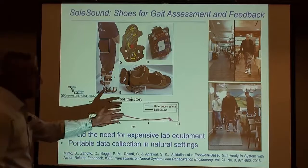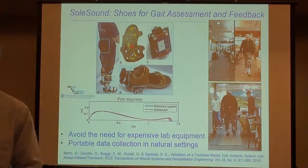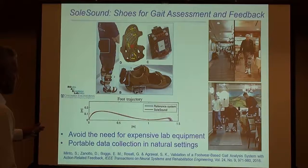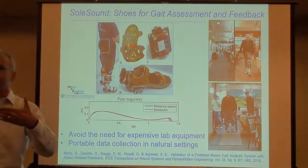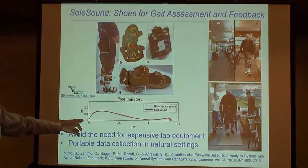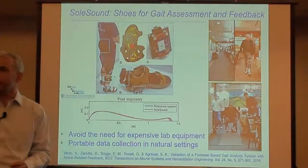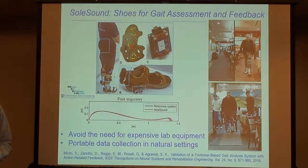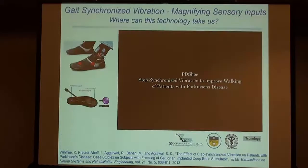In fact, we did a study where we had 150 older people in the metropolitan New York City area, and we collected their gait data. From there, we could come up with their foot trajectory, and we also had video data to create a kind of ground truth to see how well we are doing with the device. If I look at the foot trajectory here, there's almost no difference between the reference motion capture data and what we get from our shoes. There is a paper published on this, though I may not have put it in the reading material.